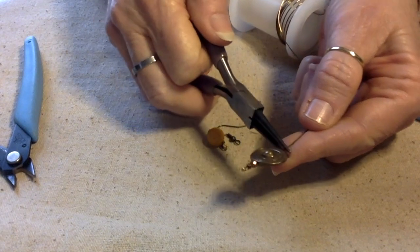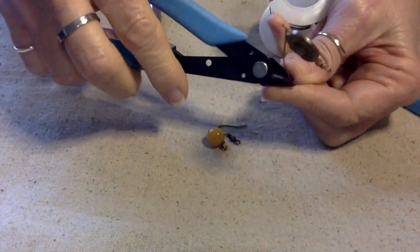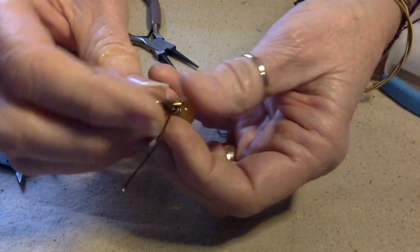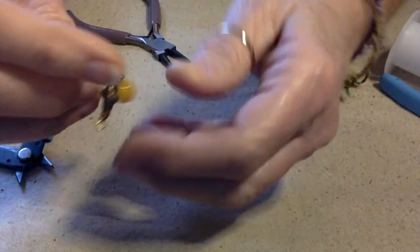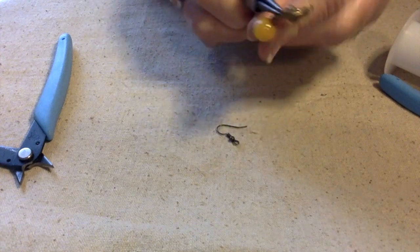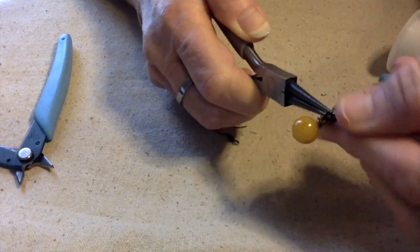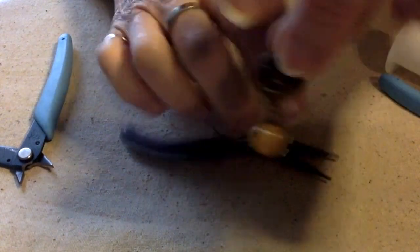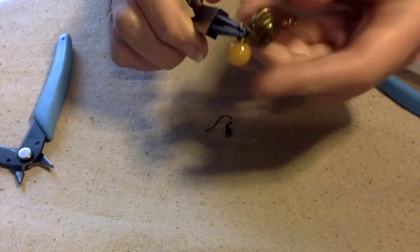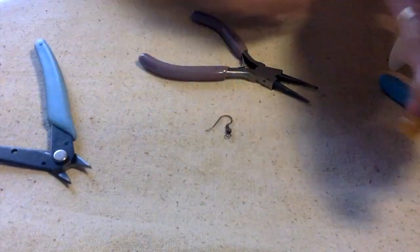And then I'm going to do the same thing down here. And I need to clip a little bit off because I'm going to feed this bead on there, like so. And then I'm just going to wrap. I love the way that dangles. Okay, all I need to do is finish the wrapping here and tuck that wire in. I'm going to clip it off there. I think I have enough.